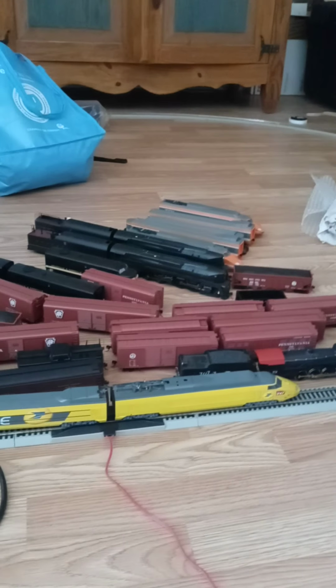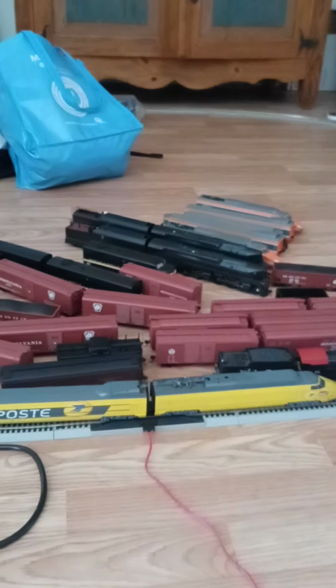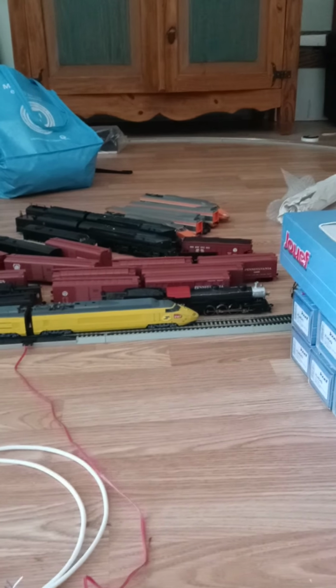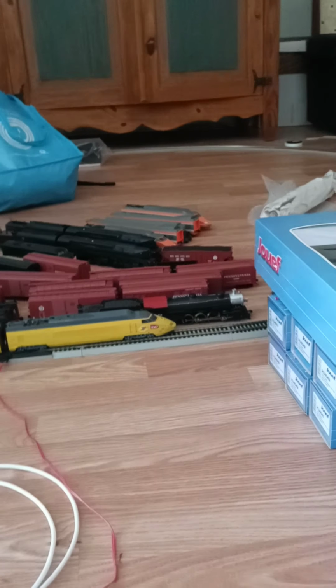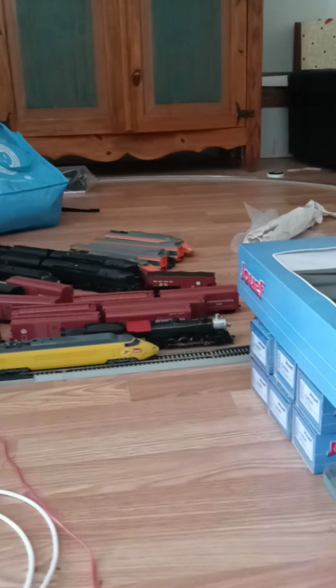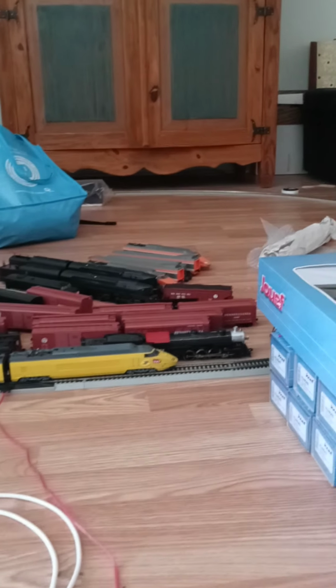But that's going to be a lot of work, and it could be really expensive. Unless somebody wants to play around with it and gut the engine out and just make it a scenery train. I do have some more cars of the orange one coming of the same era, but I'll probably use that as a template to try new things with. Maybe, I don't know, I'm not sure.